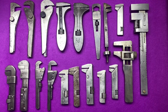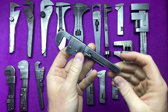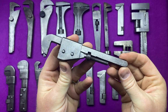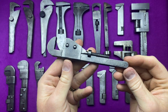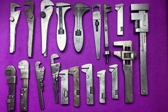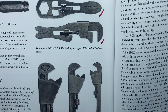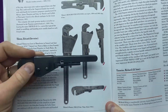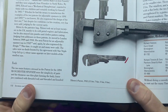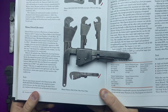Right, so basically, this is what I wanted to talk about. Let me go. This here, in my view, is an apprenticeship, copy, handmade, shop-made version of a Tilson wrench. Let me show you a Tilson wrench. The Tilson Spanner Company was from 1894, and I believe this is a copy of the parallel jaw version, Tilson's patent.